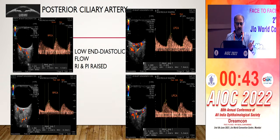So in this patient, we even tried to study the posterior ciliary arteries, and there was low end diastolic flow, which means that there is resistance to the flow into the circulation.